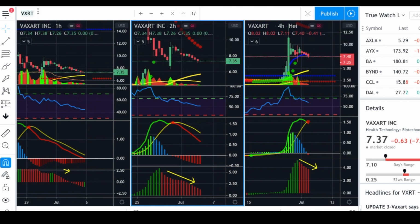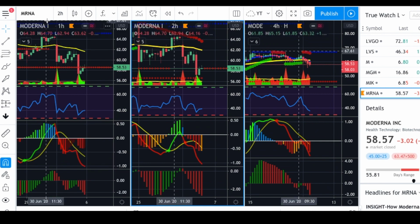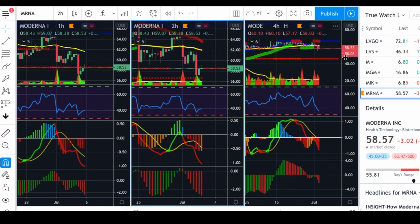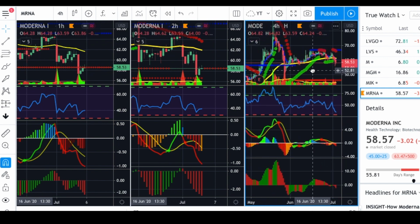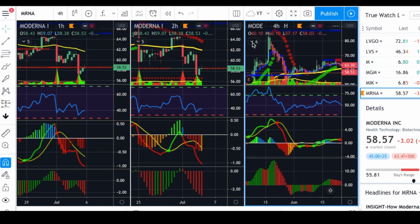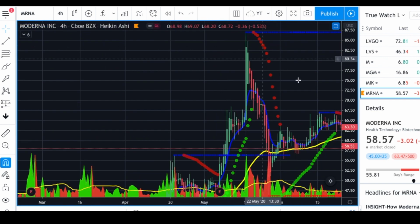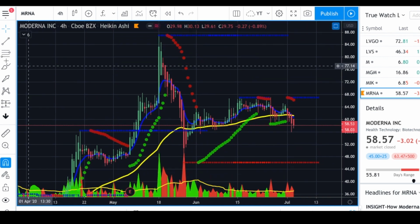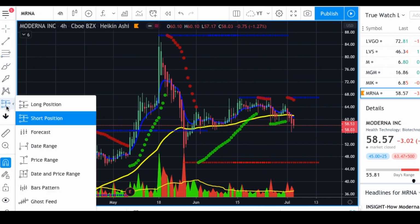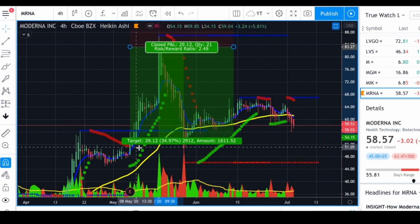All right, next one is Moderna, mRNA. Moderna has been a crappy stock lately, okay? People are trapped in the $80 range. Look at this right here. People are trapped up here at $80. Oh my gosh, let's measure it. Who got trapped up here at $80 and is wondering, am I going to get out? Who is trapped up here? From 80, it dropped all the way down here.